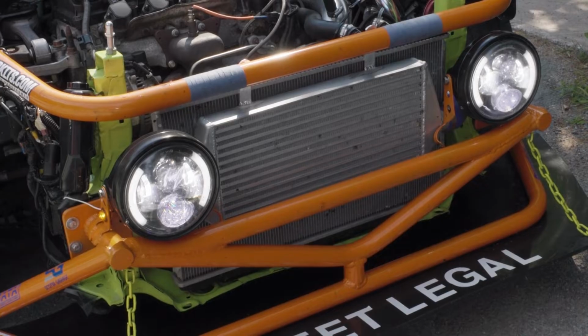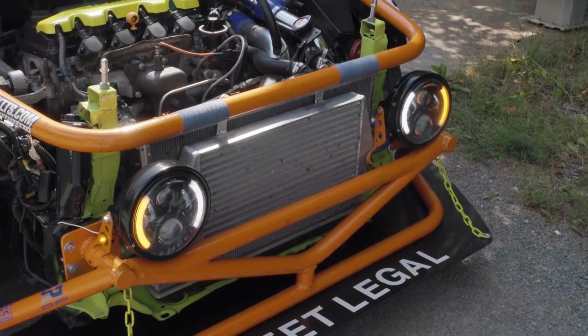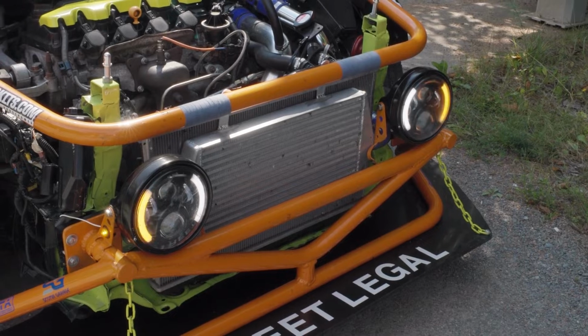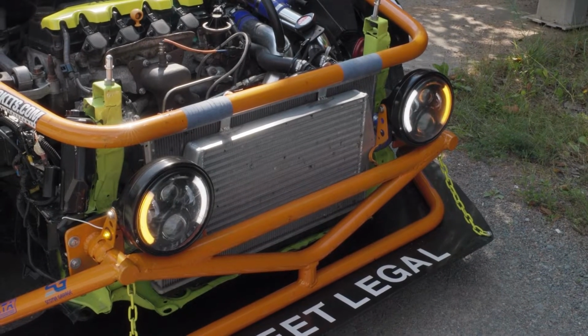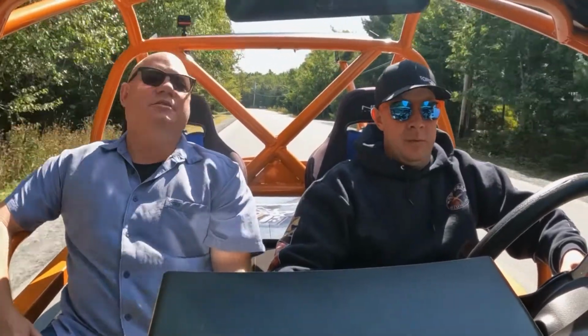You said the headlights are actually from Harley Davidson. Headlights, yeah, I got them on Amazon. Just picked a random headlight, and the Harley headlight looked good. The round circle fit in there nice. Oh, and it has the blinkers built in. Okay. Yeah, that kind of gave you that option. Yeah, it was kind of two solid.